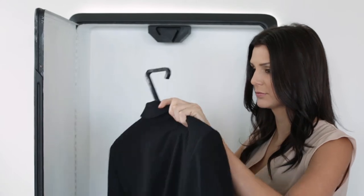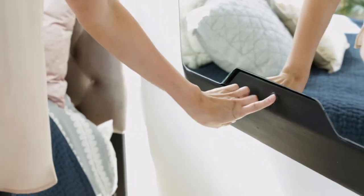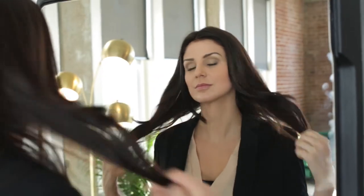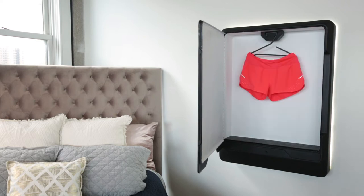Make Tersa a seamless part of your everyday routine. Simply hang your garment of choice in your Tersa Steam, pick your favorite scent, and press go. And while you're getting ready to go, Tersa Steam gets your clothes ready too, automatically. From workwear, to formal wear, to sportswear, and even delicates. If you can wear it, Tersa Steam can de-wrinkle and refresh it.